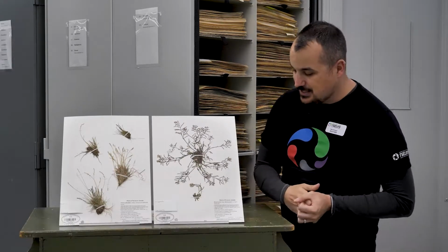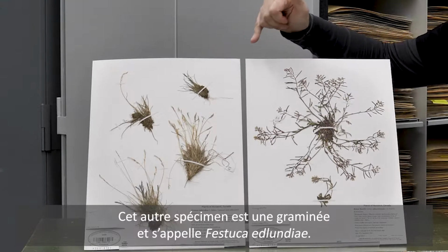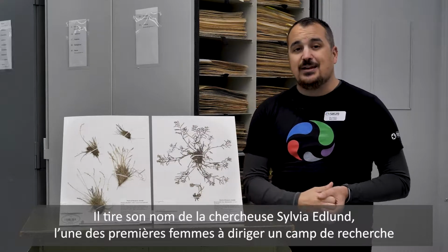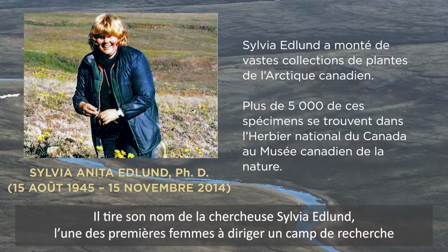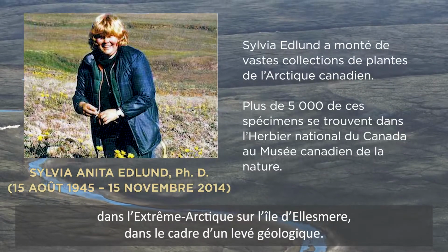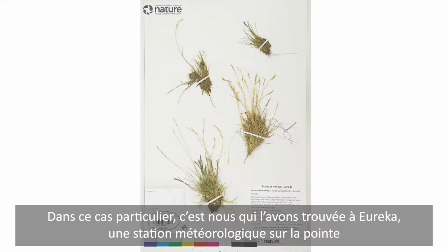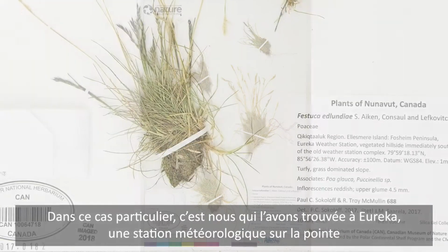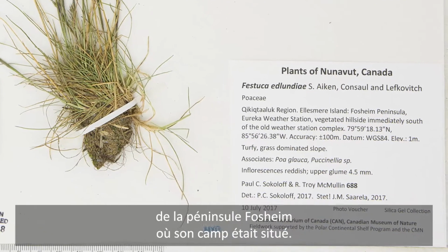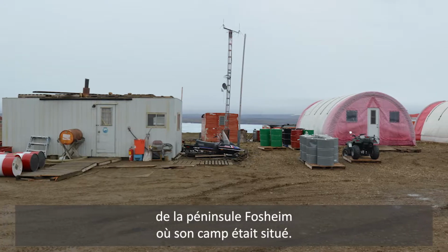of our other specimens. This other specimen here, this is a grass species, and this one is called Festuca edlundiae. And it is actually named after Dr. Sylvia Edlund, who was one of the first women to run a high Arctic research camp on Ellesmere Island in the Geological Survey. In this particular case, this was actually found by us at Eureka, the weather station on the tip of the Fosheim Peninsula where her camp was located.